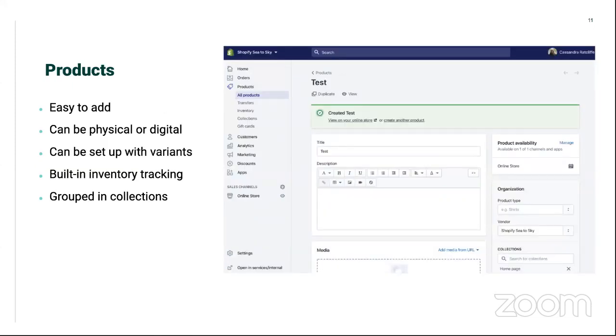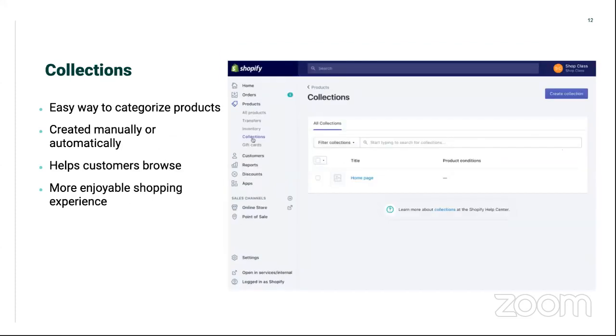Products, of course, are the building block to any online store. The products that you upload can be physical or digital. After you upload your products, set their price and name, and add a picture, you put them into collections. Collections are really just groupings of products, and you can think of it as merchandising your store, if you were thinking of a brick and mortar or physical store. That's how you merchandise and group your products so that you make it as easy as possible for your customers to find what they're looking for.